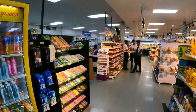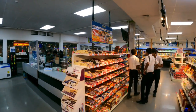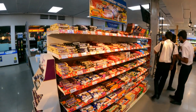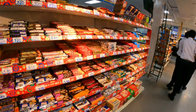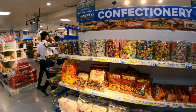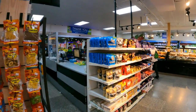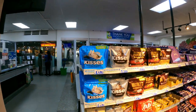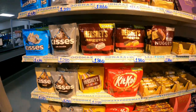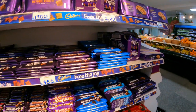So guys, the FoodMaxx Supermarket opened in December 2017. And whenever I'm at Giftland Mall, I don't have to worry that I have to leave early to go get my grocery items somewhere else. I can come right here because they open late as well. And their opening hours are Monday to Thursday, 9 a.m. to 9 p.m. And on Friday to Sunday, it's 9 a.m. to 9:30 p.m.